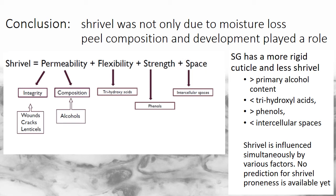Shrivel is influenced simultaneously by various factors. No prediction for shrivel proneness is available yet.